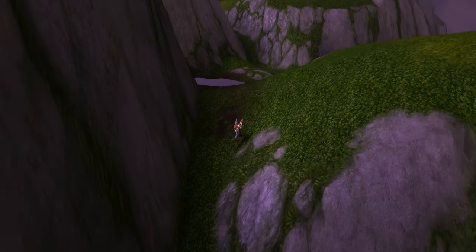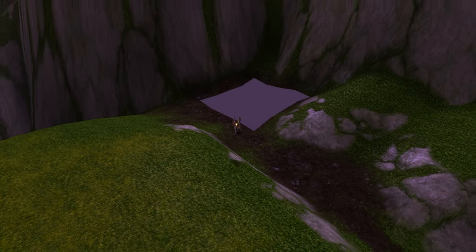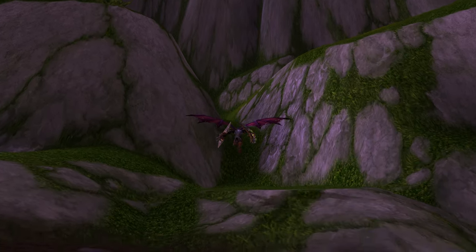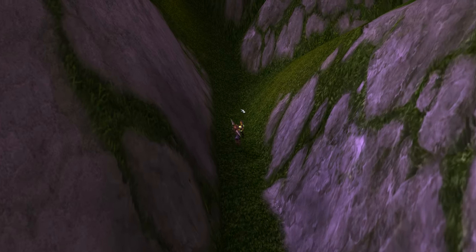All right, there we go. Ooh, gotta be careful though. We got some more hole in the ground there. We gotta be careful where we're walking. I do want to get back to where we were, because I want to go check out the Veil of the Eternal Blossoms over here.